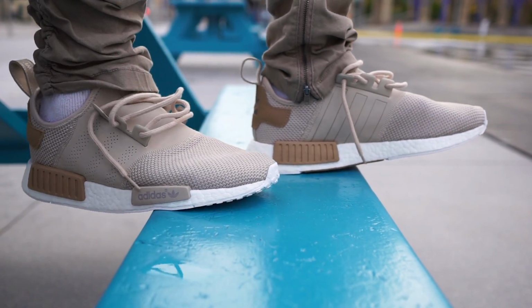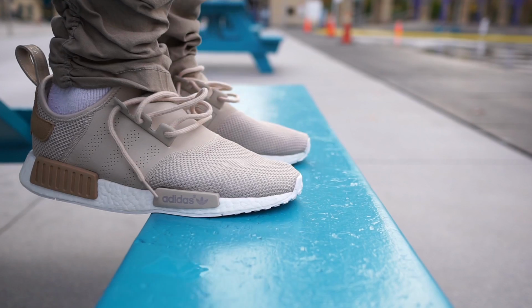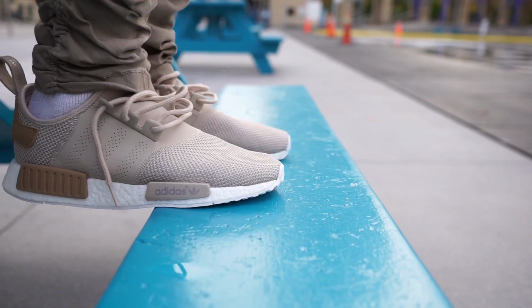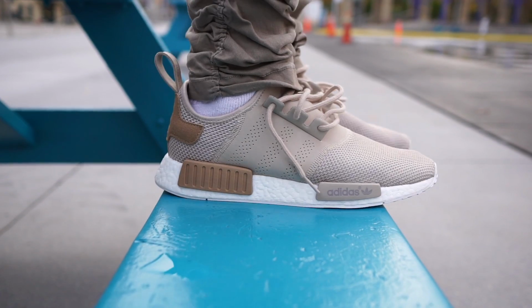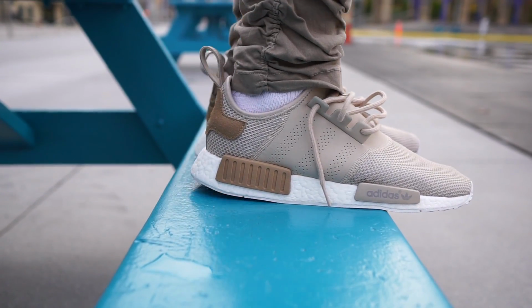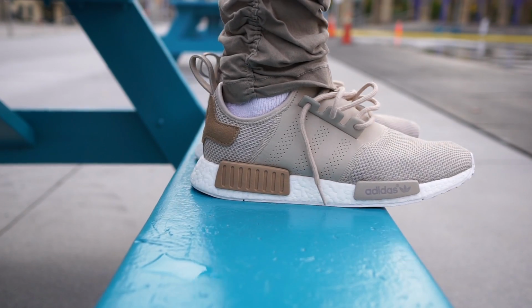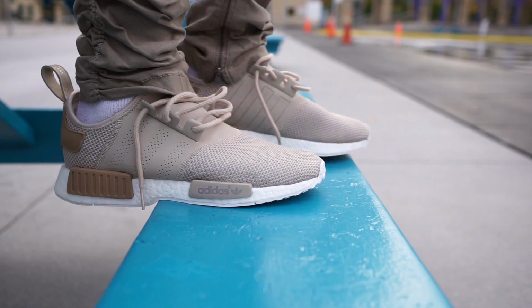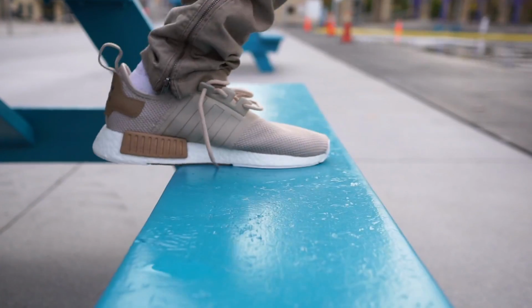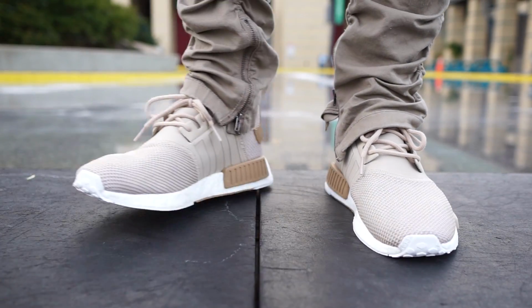I feel like a lot of people slept on these because they pass it off as another mesh NMD, and it sort of overlooks all the work that designers put into these. It is actually a very premium non-PK NMD, and with that being said, the devil is all in the details. To start off, we have quilted inner padding, whereas a shoe like the NMD where the padding is already minimal and the material used around the padding isn't very noticeable, this is a very premium touch. We then have laser printed insoles with what seems to be a sidewalk sketch of the Offspring store, probably reimagining what it looked like in 1996.